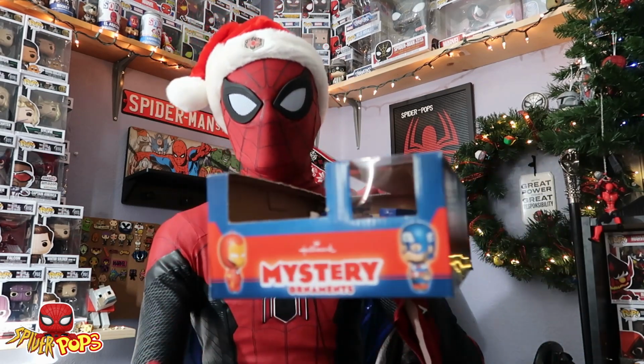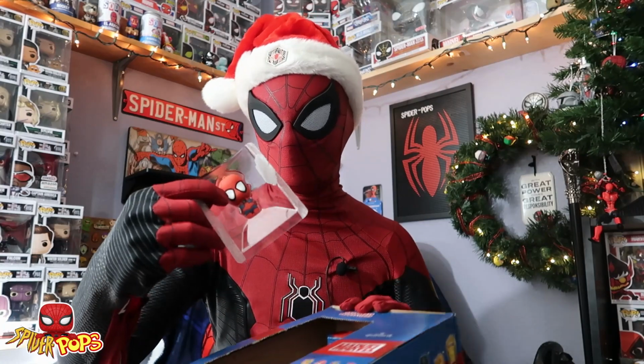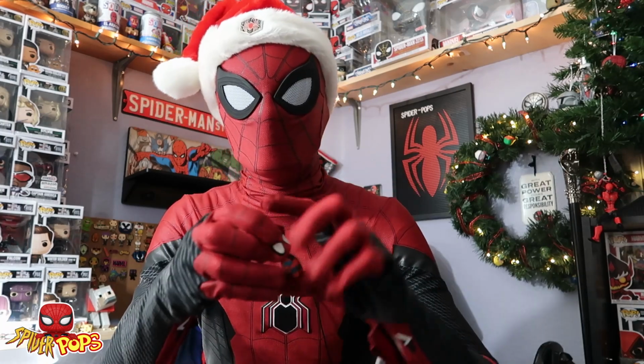But if you see, we actually got the whole case right there, and it had a little display one, and we got the whole case because the display one was the Spider-Man ornament. So just in case we didn't get one out of the mystery ones, we do have one of the Spider-Man ornaments right there. If you can see him right there, it is pretty uncanny. Matches up very well with the Spider Pop suit.